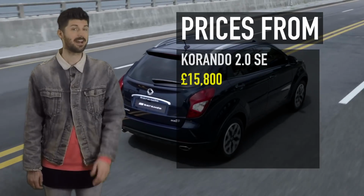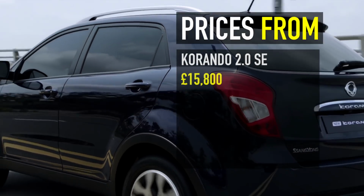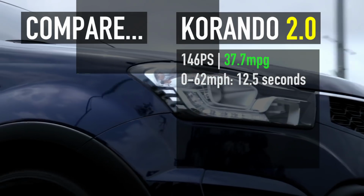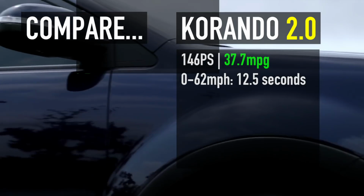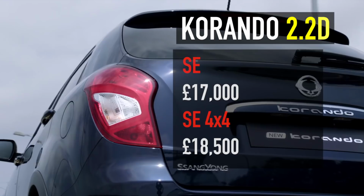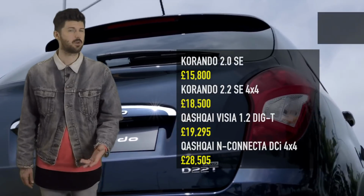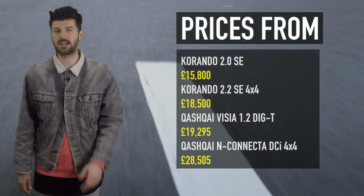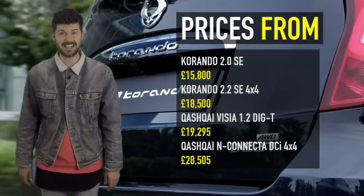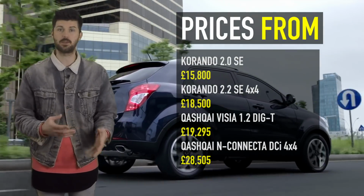For all the space it has, this is a dirt cheap car. It starts below 16 grand, although that's for the sole petrol version, which manages to combine the efficiency of a 300 horsepower sports car with the power of a 1 litre runabout. So probably best stick with a diesel, not least because the 4x4 diesels start at just £18,000. If you consider that, say, the Nissan Qashqai costs more than £19,000 at the bottom of the range, or 28 if you want a 4x4 one, then you can see what sort of value the Korando gives you.